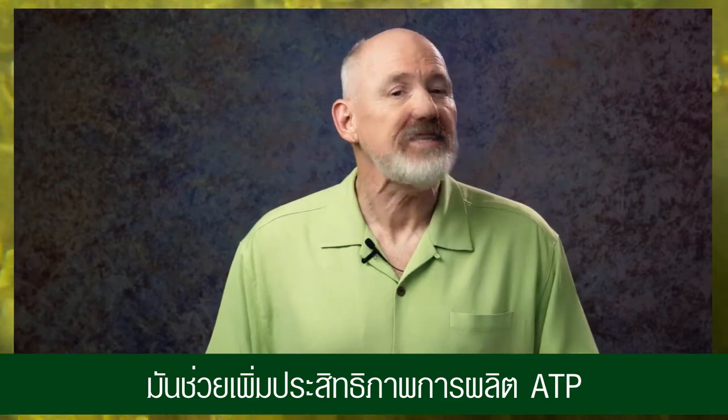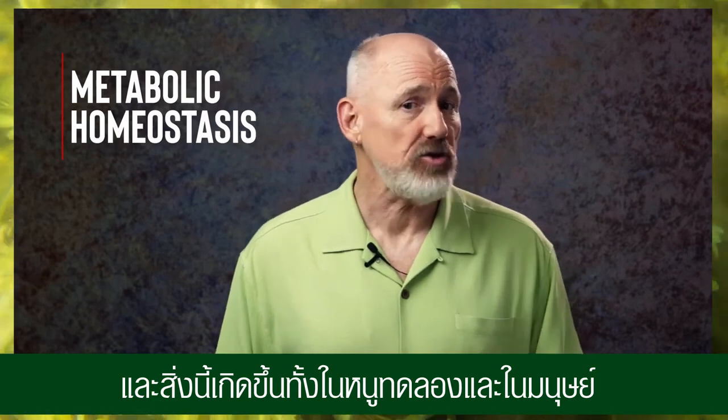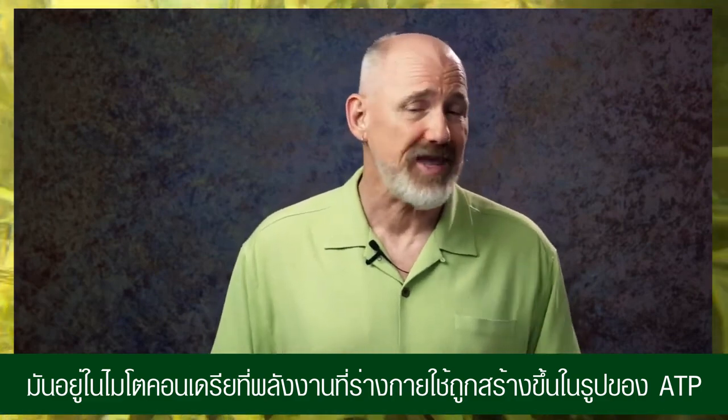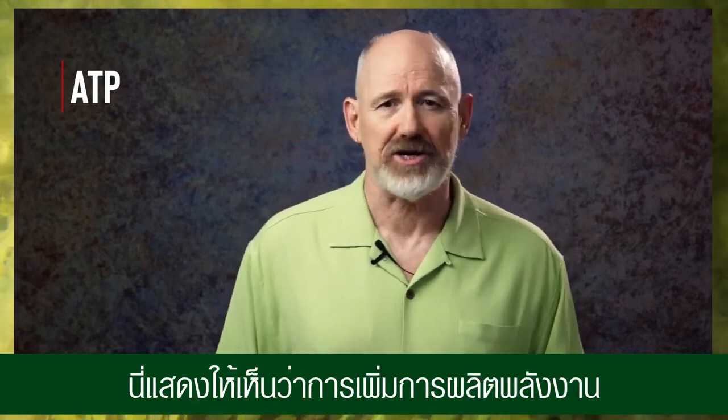SIRT6 also increases the efficiency of ATP production, which is vital to energy management. As you age, you lose metabolic homeostasis. And this happens in both mice and in humans, and both show changes in energy expenditure and metabolic flexibility. Now, think about it. A lot of the interventions to promote longevity do so by activating mitochondrial function and energy metabolism, because it's in the mitochondria that the energy that the body uses is created in the form of ATP. Now, this suggests that enhancing energy production might be beneficial in extending the human lifespan.